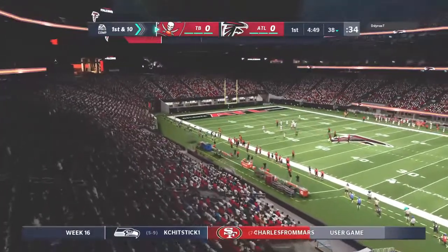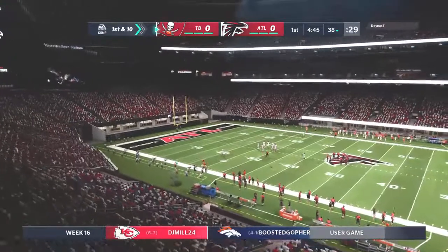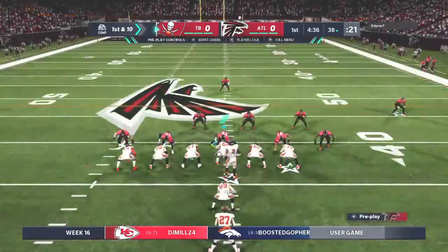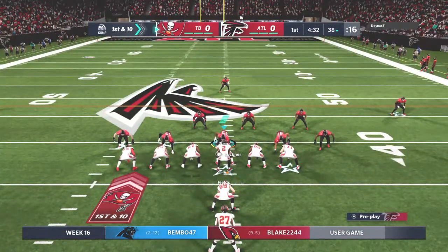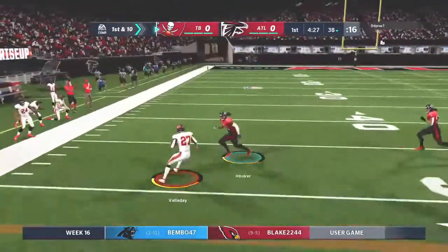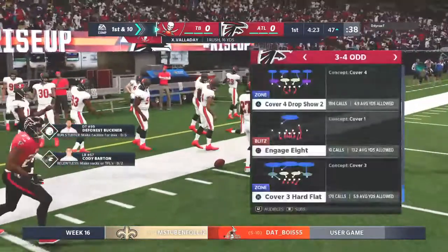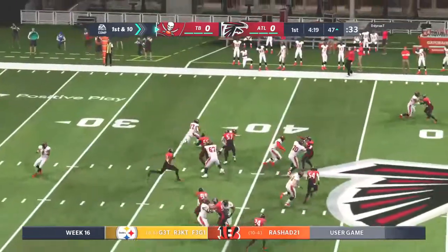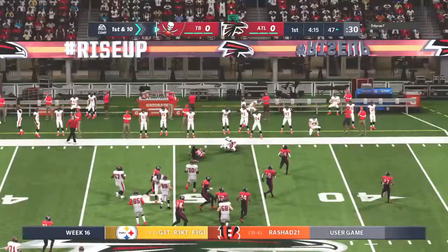A gain of 11 to kick off the drive, and it's a quick first down. First down, Tampa Bay. He's got a first down and then some at midfield. And he's got it across the 50 to the 47-yard line. It's a gain of 16, first down Tampa Bay. And a Buccaneer first down.